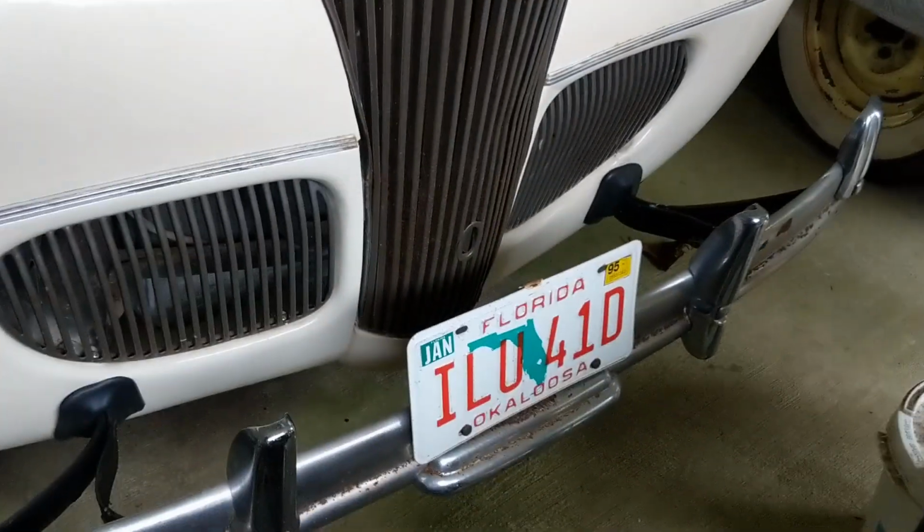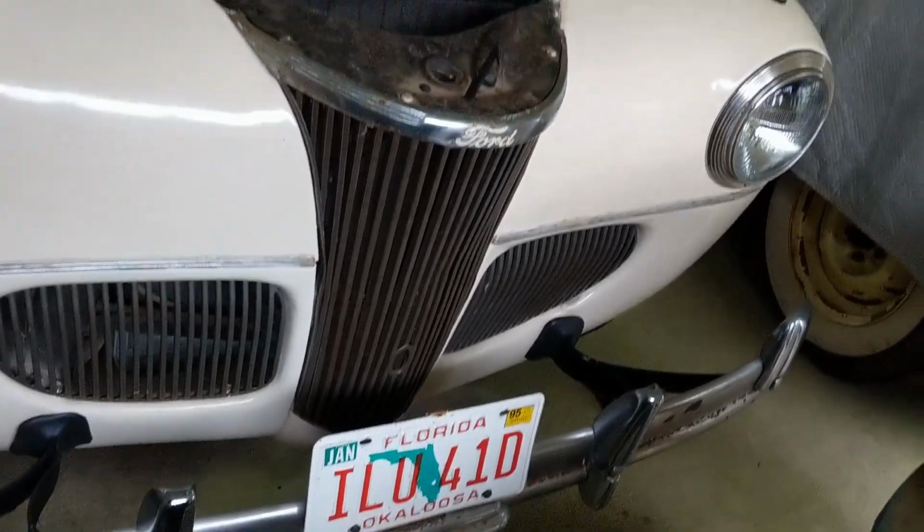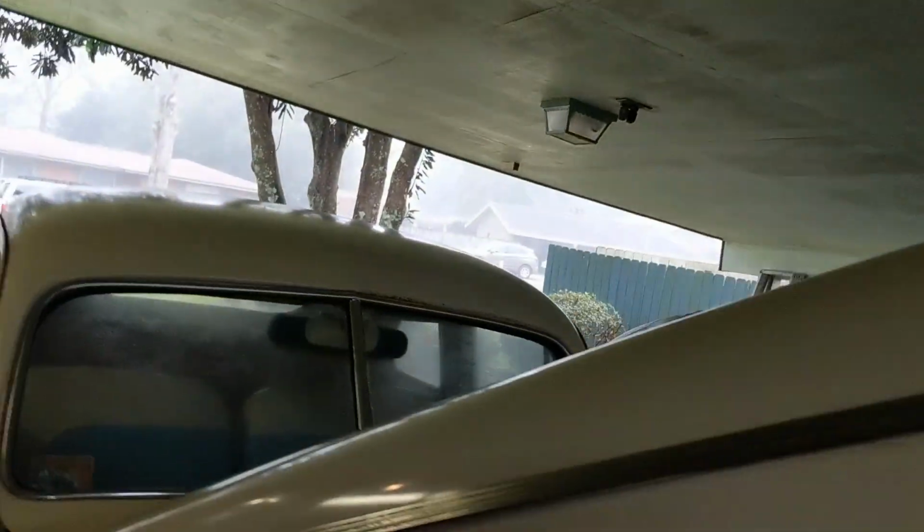Yeah, it's solid. Actually, it's the first car I drove. I was probably maybe 13 or 14, and it was up at the ranch, and I could drive it in the tractor tracks there on the property.